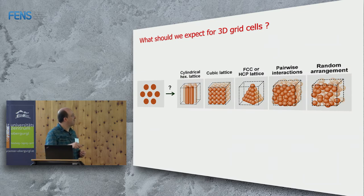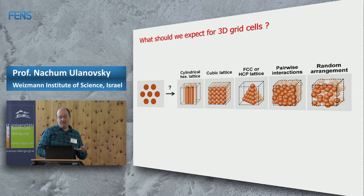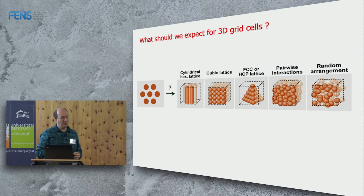So this is in 2D. These are various possibilities in 3D. So for example, you might expect, as was argued by K. Jeffrey, for example, maybe the Z is special, so you'll have cylindrical fields that are elongated and they might be stacked, something like a cylindrical hexagonal lattice. Maybe we'll find the analog of hexagonality in 3D, which is these hexagonal lattices called FCC and HCP lattices. They have these close-packing properties, or some other lattices like a cubic lattice. On the other extreme, we might find some completely random arrangement of fields, or something in between completely random and a lattice. So these are some of the possibilities that we considered.